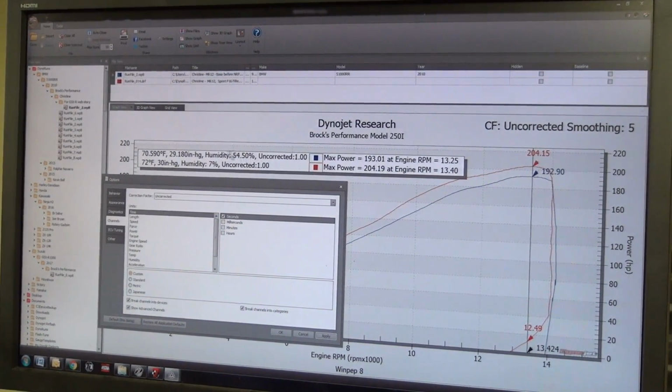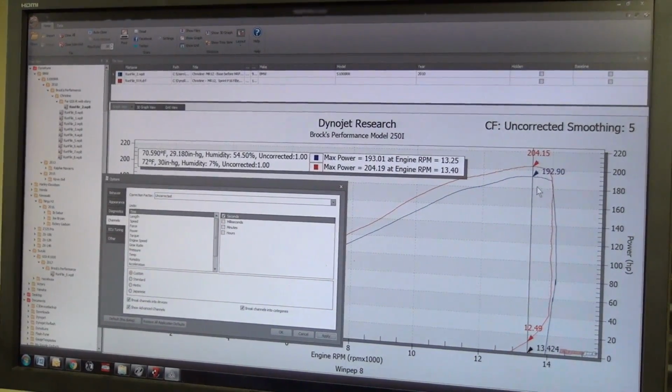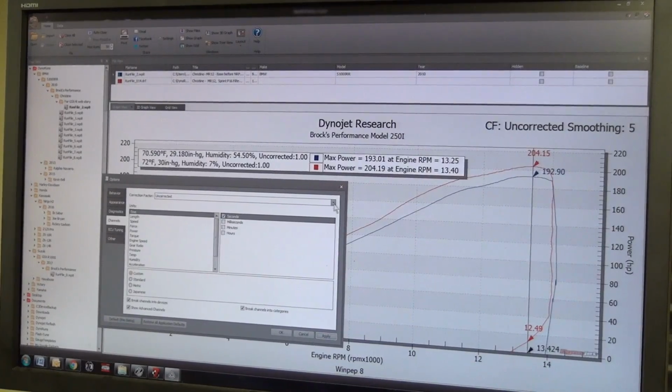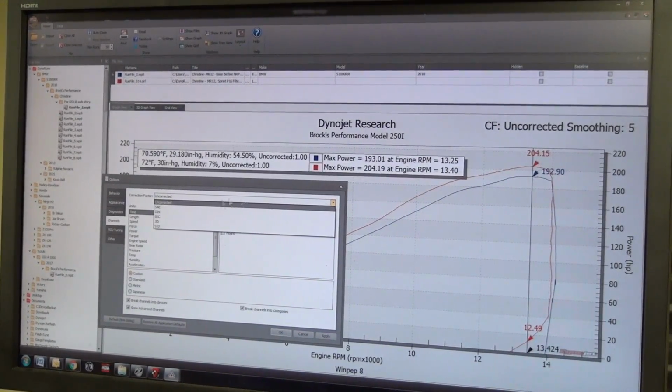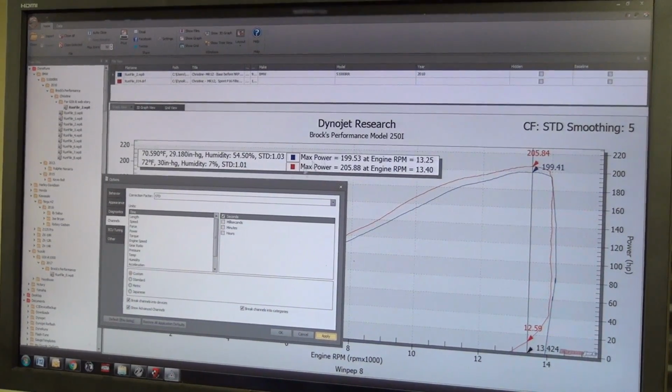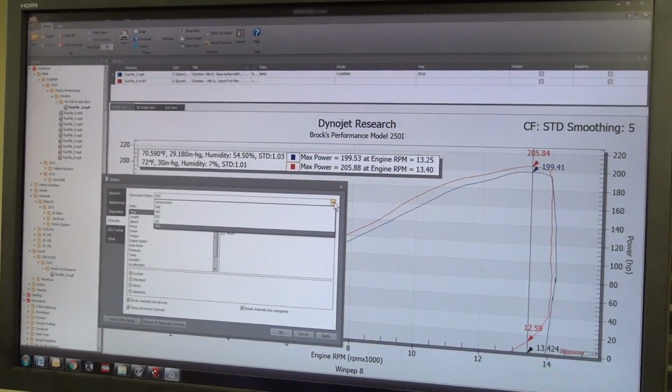But with the uncorrected, now we drop down to 192. This is the same motorcycle. It makes 192 or 204. That's pretty awesome, especially with no changes. So let me go over here to the STD scale, which is an old Society of Automotive Engineering scale. Now we've got 199 and 205. 205 is a great number. Put that on my dyno chart. I want to see that, show my buddies.